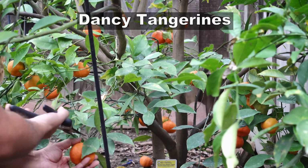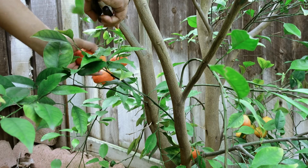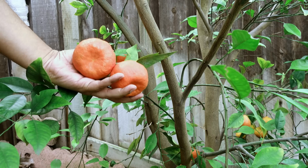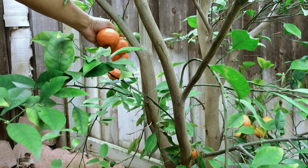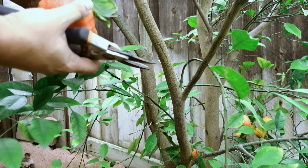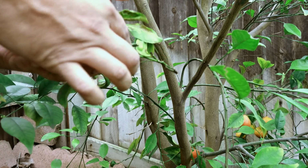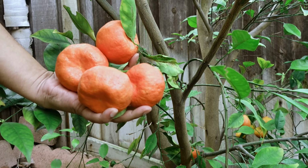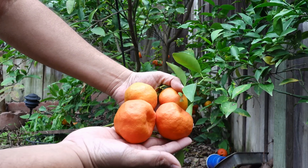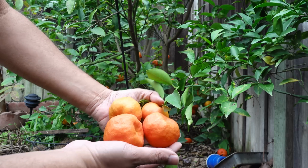Moving on to our next harvest, we did harvest a lot of our Dancy tangerines. Now you've been watching all the Dancy tangerines grow from the last few months, and the tree was loaded this month as well, and we harvested a lot of these Dancy tangerines. Now between November and February, the fruits taste amazing. They are the sweetest. They do have seeds. This is not a seedless variety, but it does have the original tangerine taste and one of the best tangerine varieties that you can grow in your home garden.